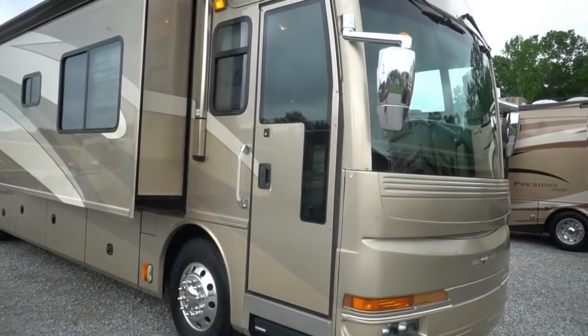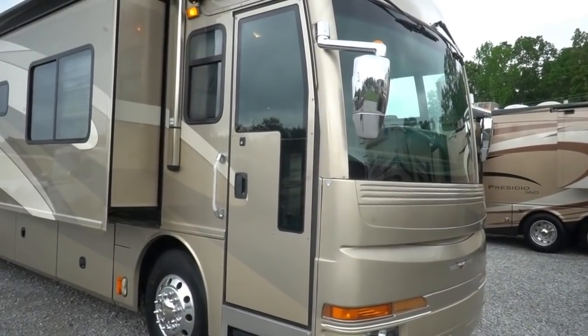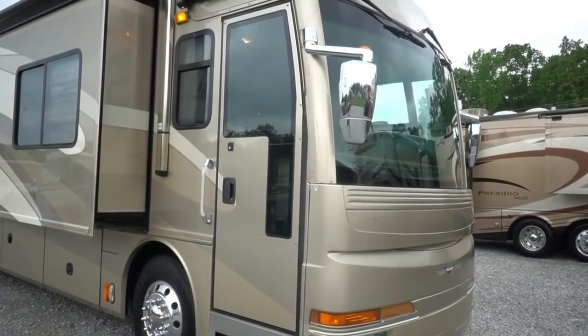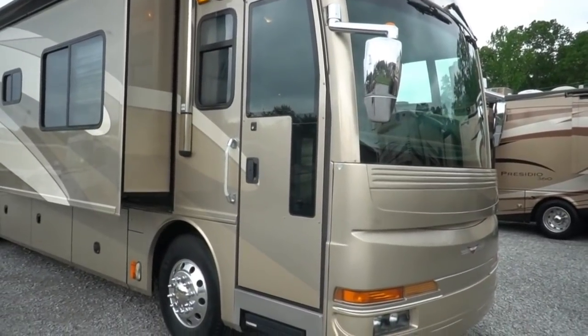Got the big boy today, folks. Just took this unit in on trade on that $300,000, almost $400,000 Cornerstone that I posted a couple of months ago. This one came in on trade. Beautiful coach. Got everything you need.